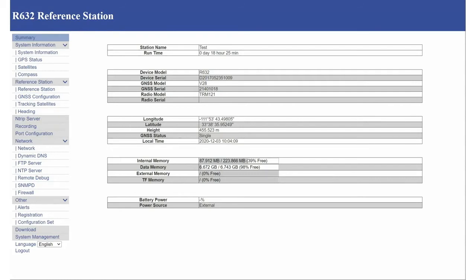Starting out, we have a summary page that talks about the device model, device serial number, as well as the GNSS model. This one has the Vega 28, and the GNSS serial number, which is the ESN, which you can use for activations and subscriptions. Additionally, we have longitude, latitude, height, as well as status indicators for internal memory as well as external memory.